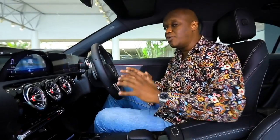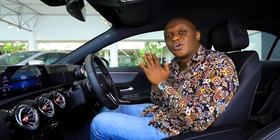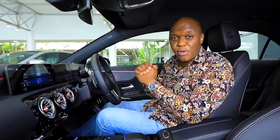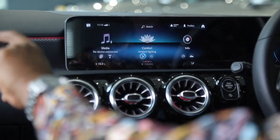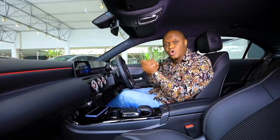Now moving over to comfort, and this, of course, is the reason why somebody buys a Mercedes-Benz. It is the comfort that you have available. Now this has an incredible amount of ambient lighting, more than you are used to in very many cars. So on the dashboard, there are actually two separate strips, and then there are strips on the doors, strips under the chair, strips in the chair at the back, loads of ambient lighting.